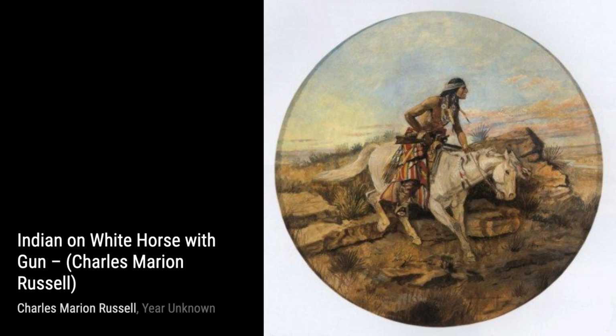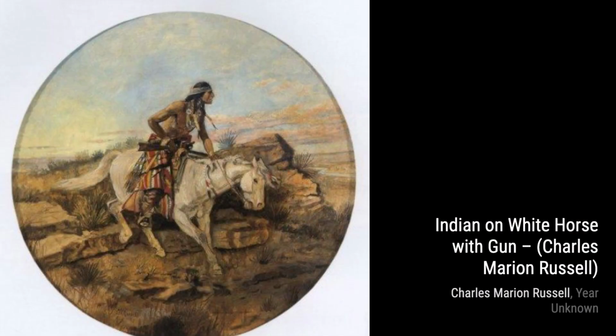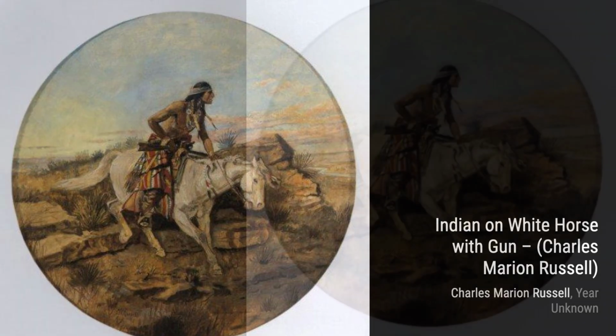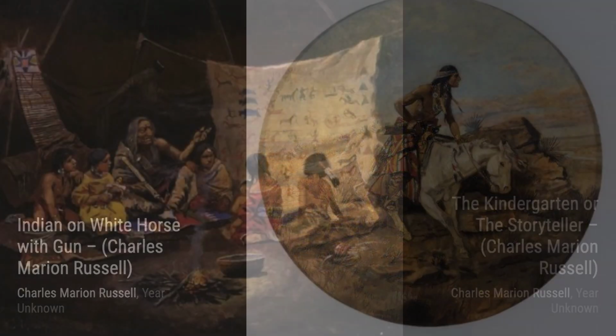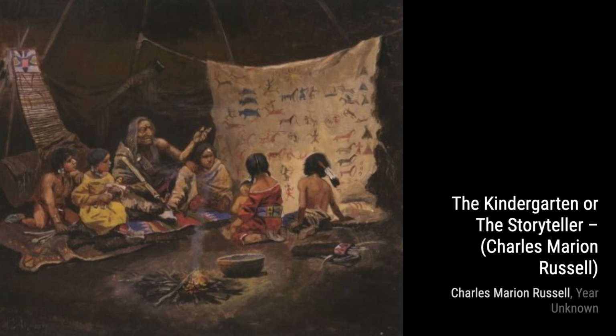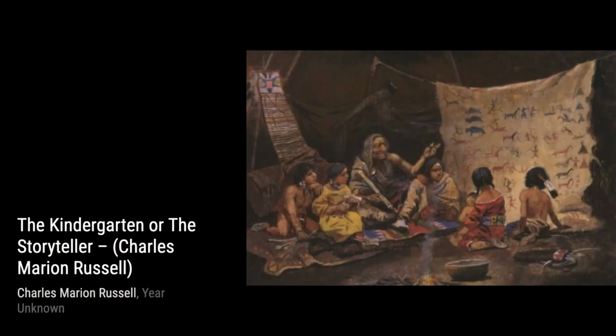Next up is Intercepted Wagon Train. Russell captures the tension and excitement of a clash between cowboys and Native Americans, highlighting the complexities of the Old West. The Prospectors transports us to the Gold Rush era, where Russell portrays the determination and hope of those seeking fortune in the untamed wilderness. In Guardian of the Herd, Russell showcases the bond between a cowboy and his loyal horse, symbolizing the trust and partnership that defined life in the West.